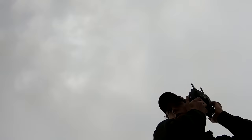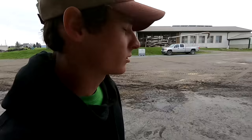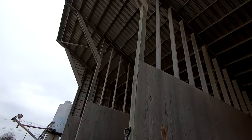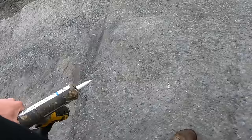Hey Dad. I was over here. We noticed an issue we have here in our commodity barn. If you look up there, you can see that light right there. There's a crack, it's opening up. Not sure how long it's been doing that, but we want to go up there and fasten that down and make sure that doesn't get worse or anything.